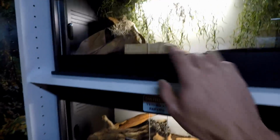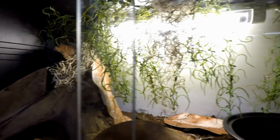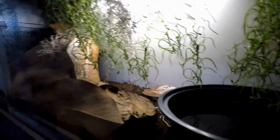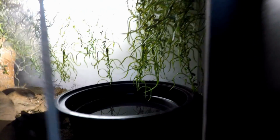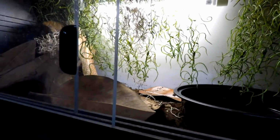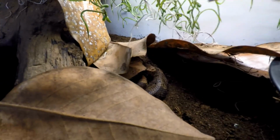This is another enclosure just like his. I've got to get a lock for it. I've got a piece of wood stuck in there. But this is the one. And guys, I still have not decided which one of these I'm going to keep yet. I know he's up underneath this leaf. Let me just make sure. I don't really like it being this high up, because it does make it a little more difficult. I bet you he's right under there, guys.